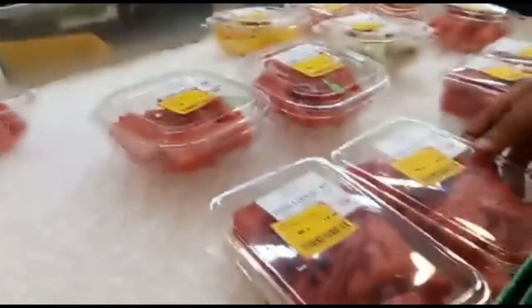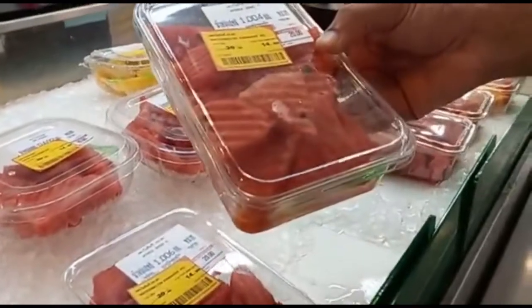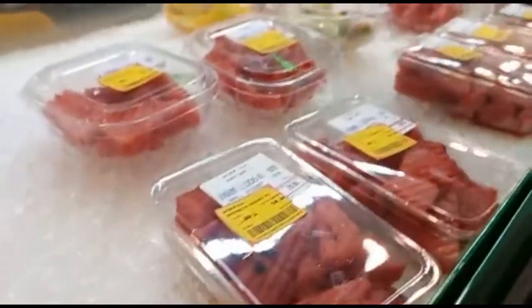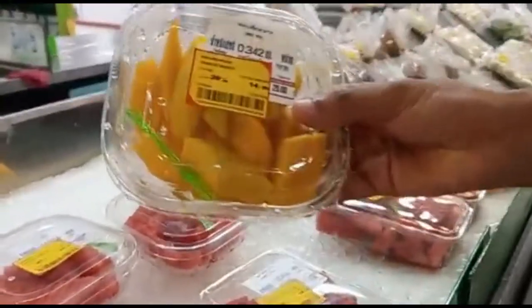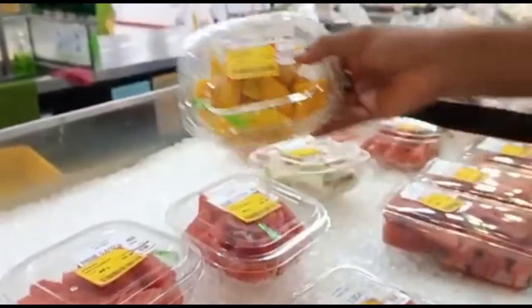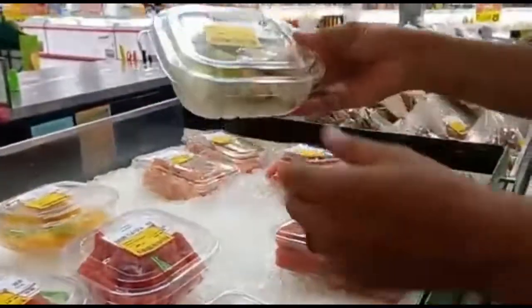Okay. And they got some sliced watermelon as well for 14 baht. That's a pretty good price. And here they got some sliced mango. Marshall loves the sliced things. Yes, so it's less effort. Effortless, guys.